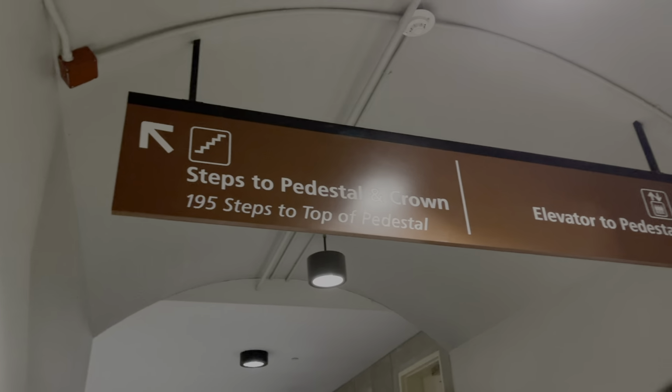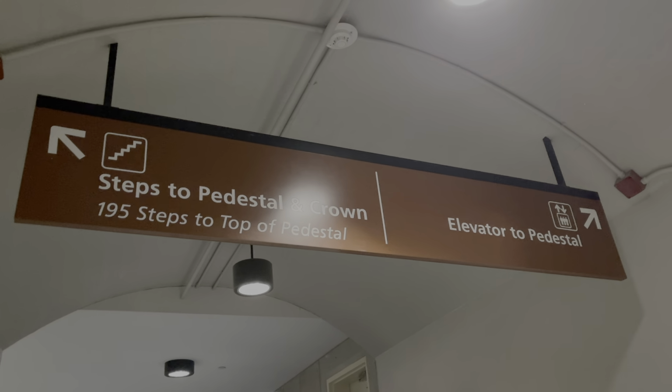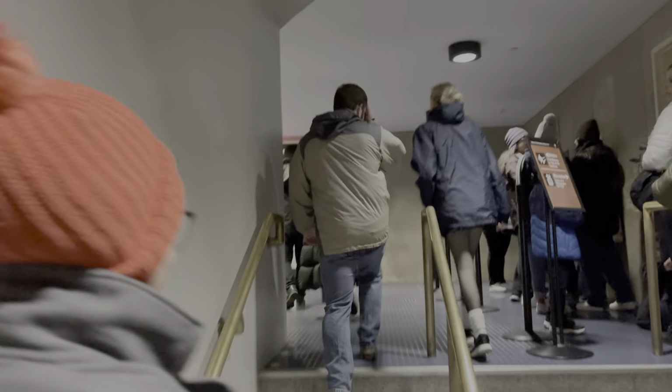Okay, so there's a restroom over there if you needed it. Looks like there's multiple ways to go. There's a museum as well. So I think for us, we're gonna try to head up first and then we can spend time looking at this stuff later. 195 steps to the pedestal. And then I think it's like 160 something steps to the crown.